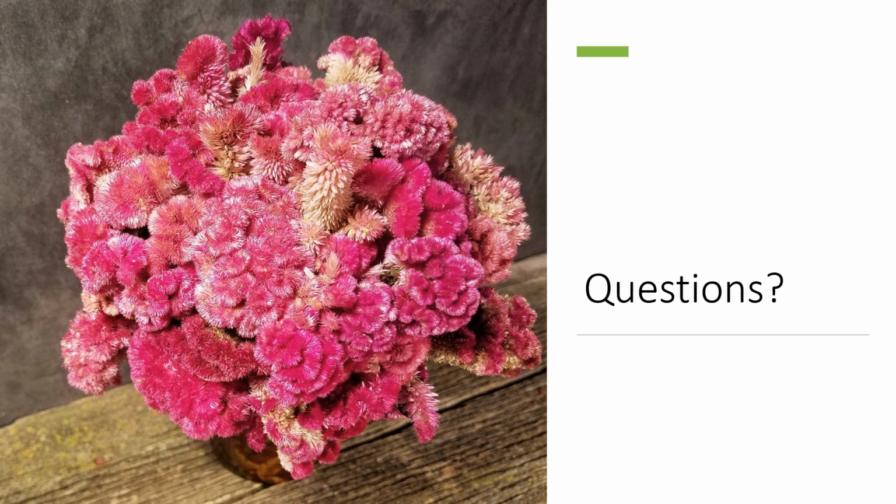This bouquet here you can see is some celosia that is dried. This would have been a dark pink or red when it was hung to dry, and you kind of get that more of a purpley color back out of that because it does fade.